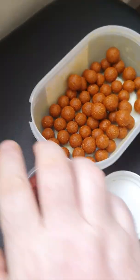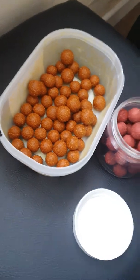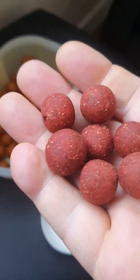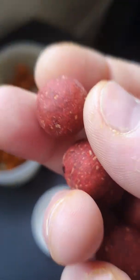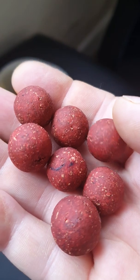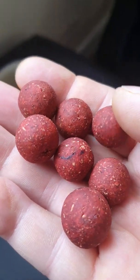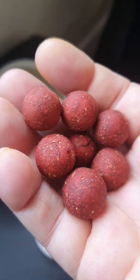Morning guys, I've just been watching what old Simon Scott's done on YouTube on bloodworm. Now it really is interesting. These are bloodworm in 20mm and 16s. Now what I found interesting about it is he said he uses bloodworm for the majority of his fishing.